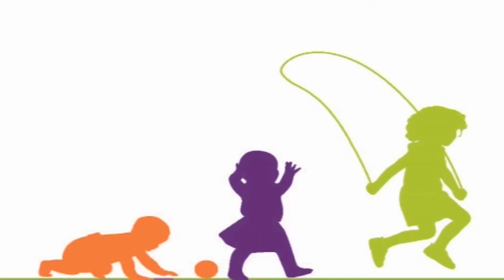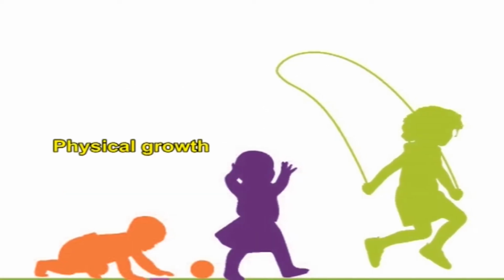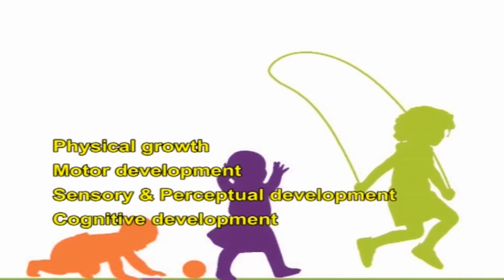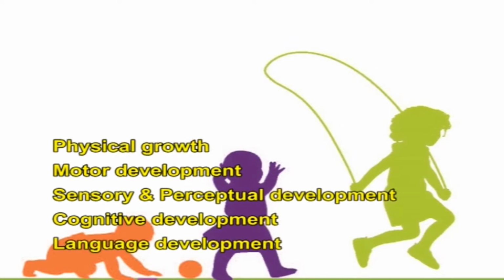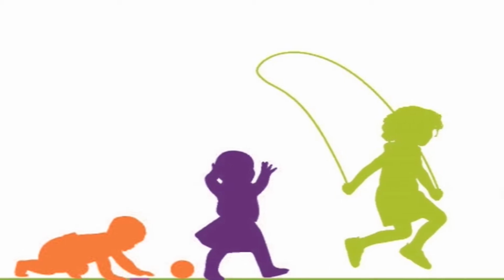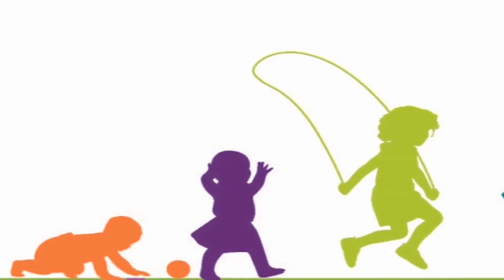We will be looking at patterns of growth, physical growth and motor development, sensory and perceptual development, cognitive development, and language development in today's lesson. Interesting? Fine. Let's start with the study of patterns of physical growth during infancy.